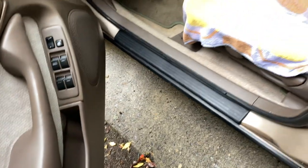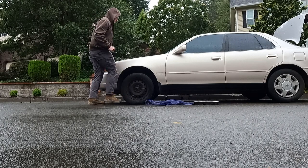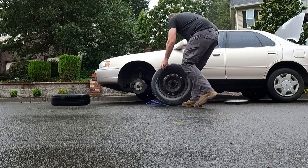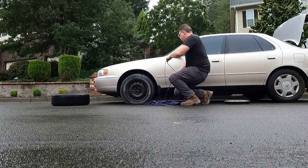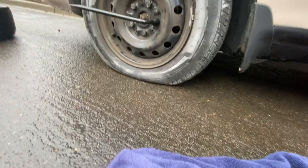Okay, we're at our Airbnb, but last night I was feeling the car shaking a little bit and pulling to the left, and I was looking at the left front tire and it has a little bulge in it. I'm gonna try to change the tire. Probably better to have the other tire on it than drive with it that flat.